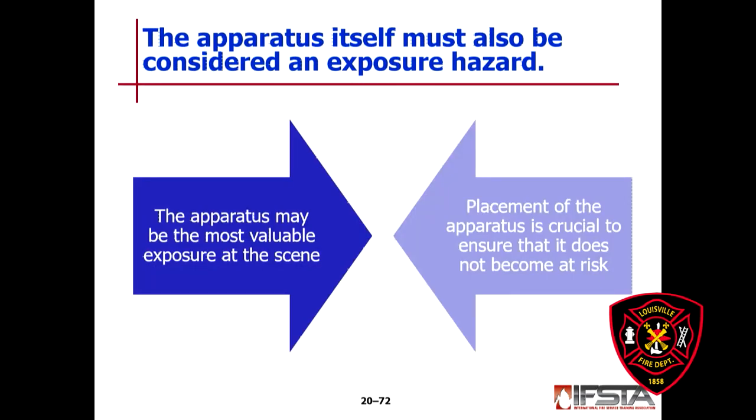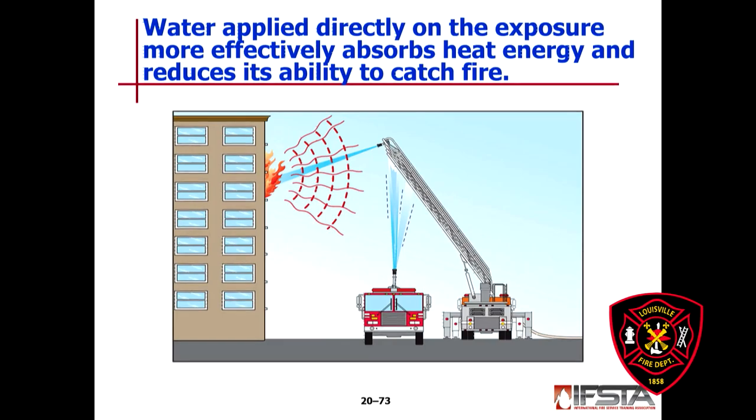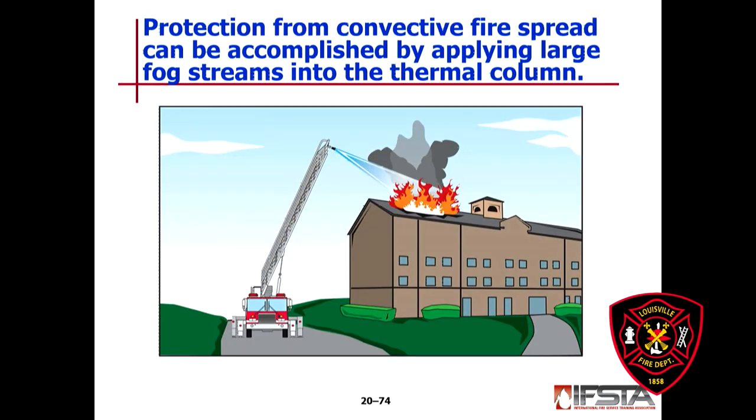Again, we talked about exposure at the scene, placement of the apparatus. We've talked about that. And this is one thing you can do: if you do get too close, you can use an engine to cool off the apparatus and prevent damage from happening. This was kind of what they had to do at Zane Street.